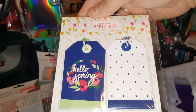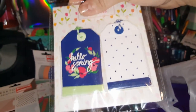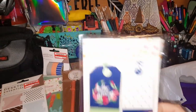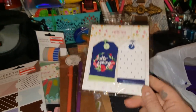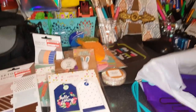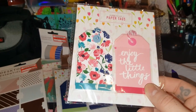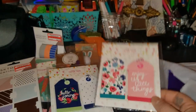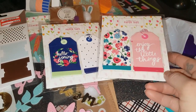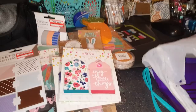And I picked up some of these cute paper tags. These are always fun to use in different journals, books. My daughter likes using these for bookmarks. Yeah, so that's super cute. You can send them in friend mail. You can use them in your books. All kinds of good things you can do with these. And they're just super adorable with these floral and spring type colors. I had to pick those up. Those were each $1 as well.